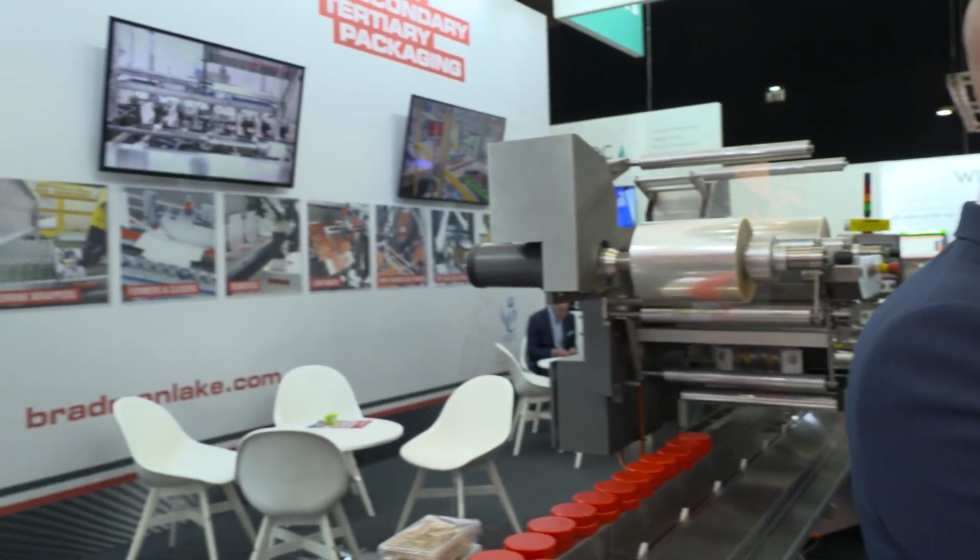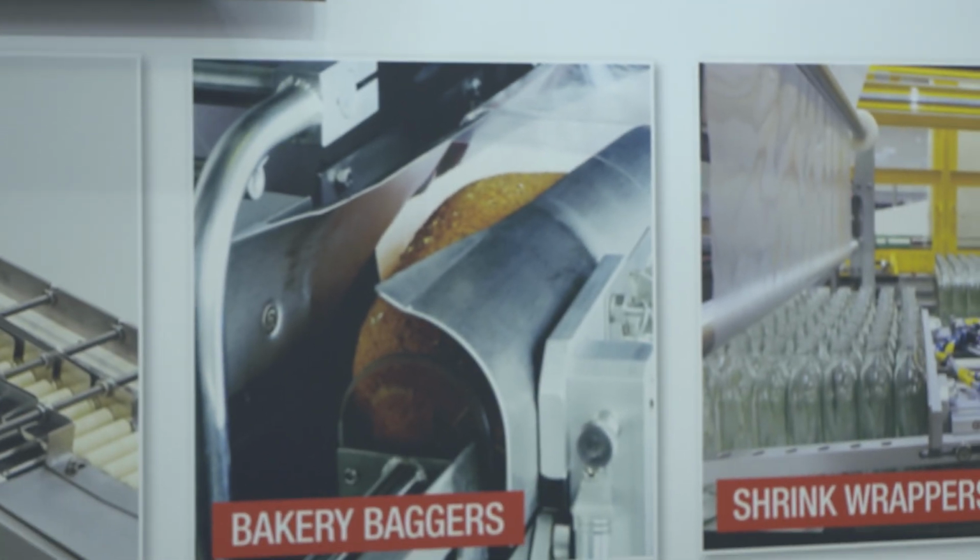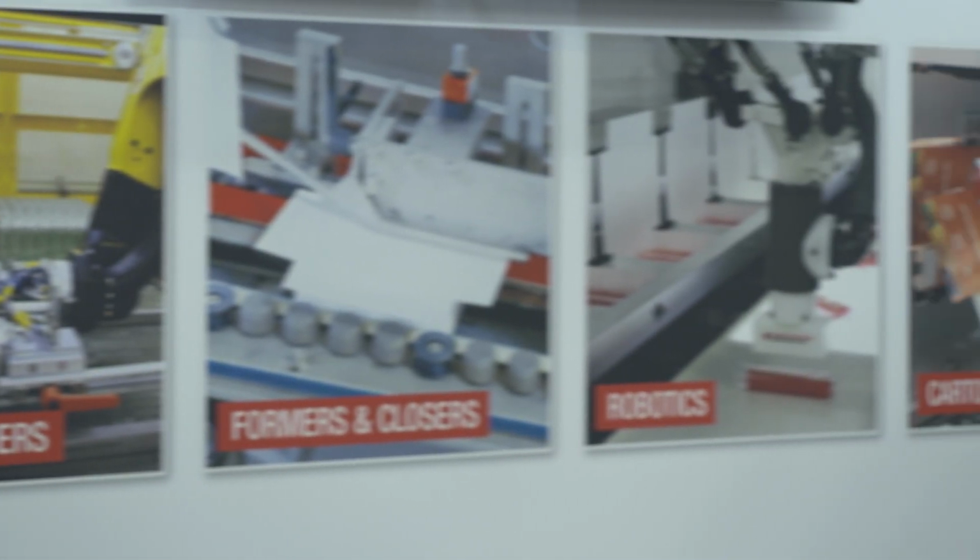We manufacture packaging machinery, wide range of equipment. I mean, if you look along the back wall there, you can see the photographs of all types of machines we make, from flow wrapping equipment, which is film wrapping, primary, secondary, cartoning machinery, case packing, shrink wrapping, palletizing. So, complete line from start to finish. We can do everything here on the packaging side.